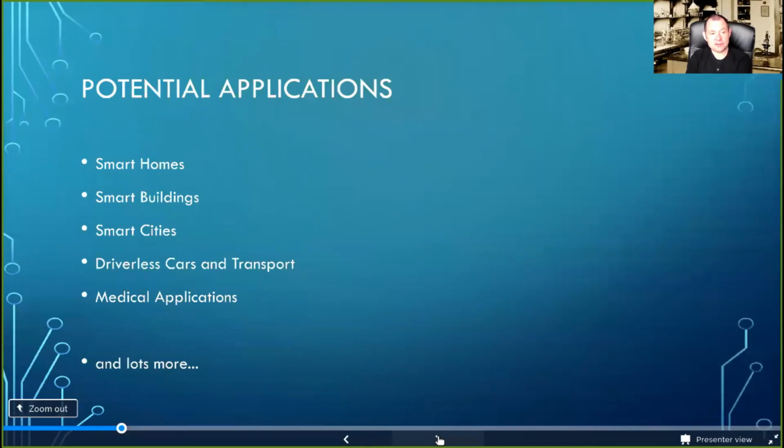Potential applications. Smart homes. Homes that will respond to the person within the home. They will automatically adjust temperature, adjust lighting, lock the doors and the windows when no one is in the building and do all of these things. That's a smart home. The washing machine automatically performs its tasks. A refrigerator would detect if you're running low on something that you use a lot, like milk or eggs, and it could even automatically communicate with the supermarket to order more product, which could be delivered to you.